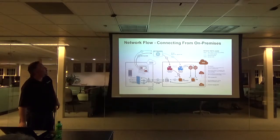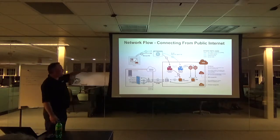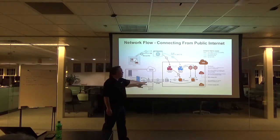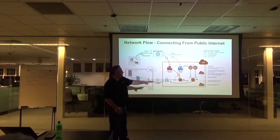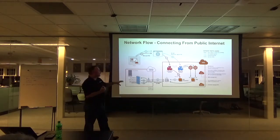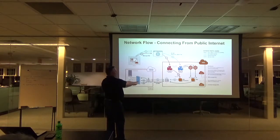So there's actually two things. There's coming from on-prem, there's coming from standard internet. They're both basically the same, as you can see. But in the customer environment, you're setting up what's called Direct Connect, or you're getting a VPC from Amazon, so this is your customer environment. They have what's called an AD connector that would essentially talk directly to your Active Directory controller.